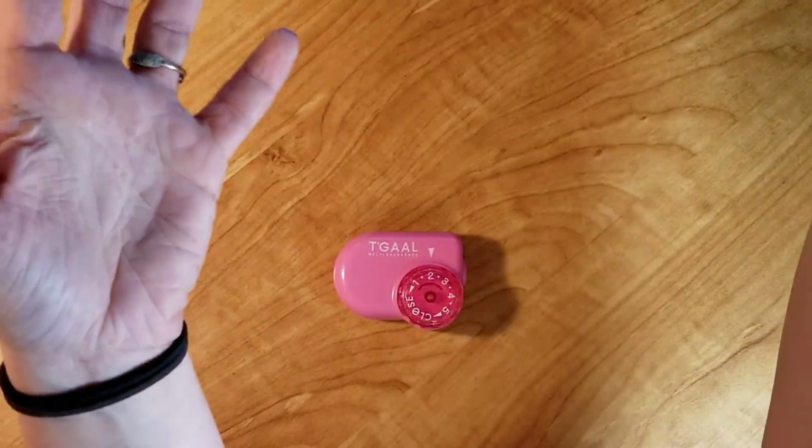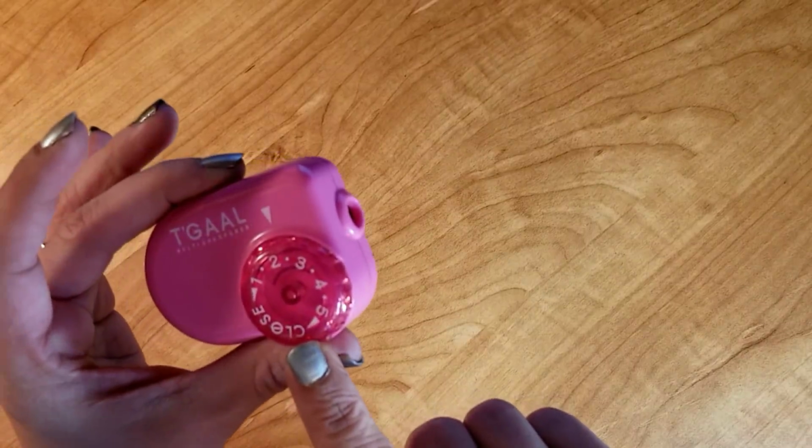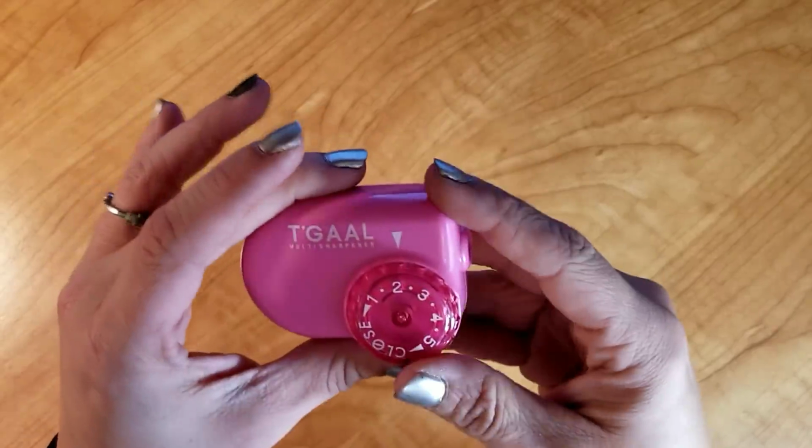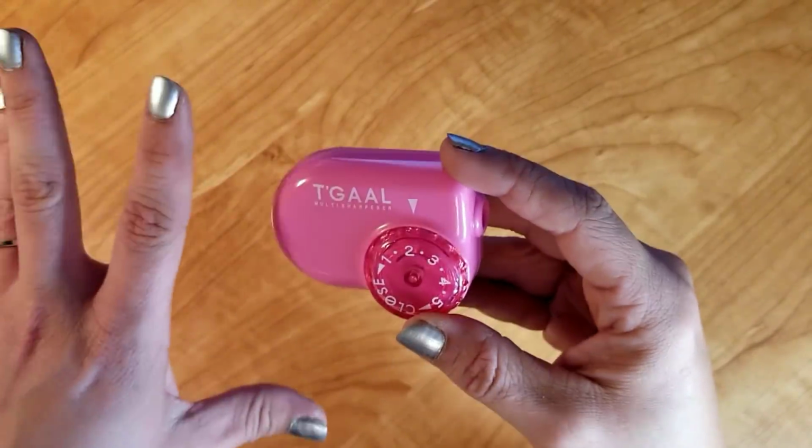If I need a really long point, I can use 5 on here, but instead of that, I usually use my M&R. But because I can get a long point with this, I'm just going to take this one. This is going to sharpen both sets of my pencils perfectly. So this is my fourth item.